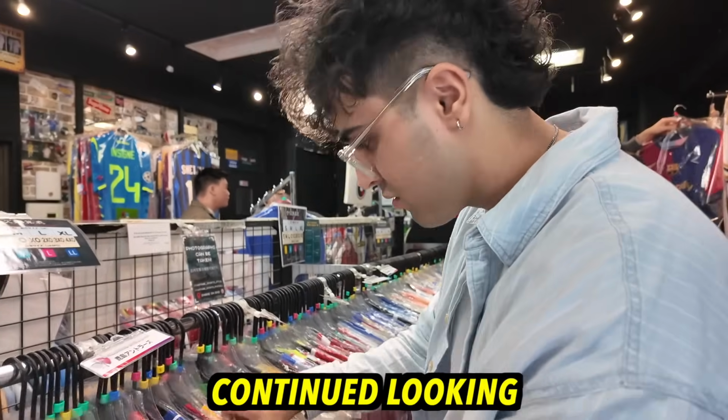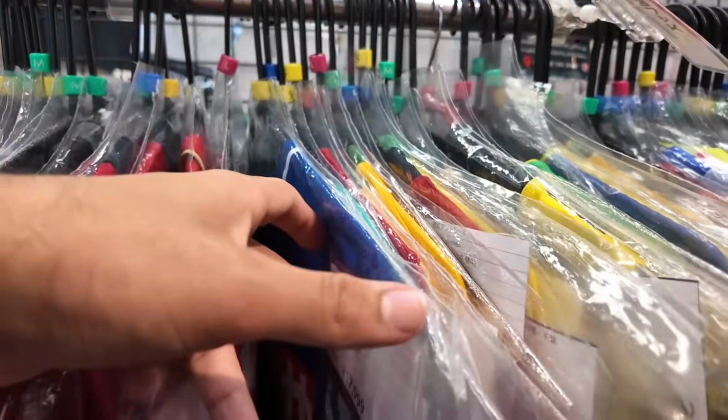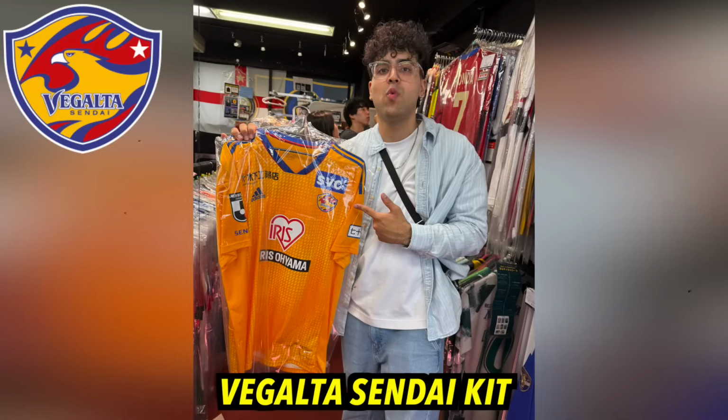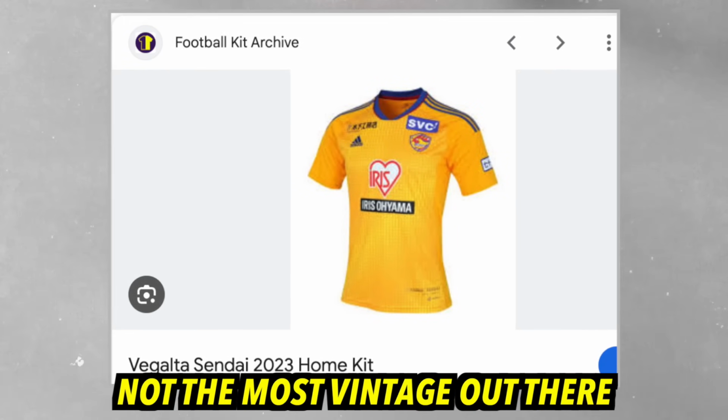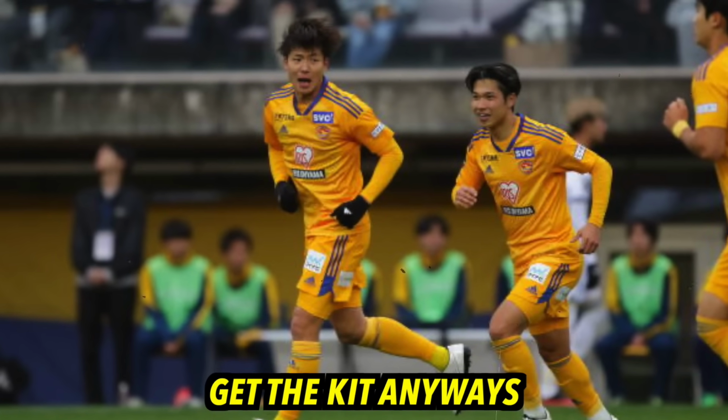But anyways, I continued looking for the J-League kit this time. Since we're in Japan, we gotta cop a J-League kit, and eventually I found what I wanted, the Vegalta Sendai kit. Now this kit admittedly is not the most vintage out there, but Vegalta Sendai's story was so heartwarming that I decided to get the kit anyways to show support for them.